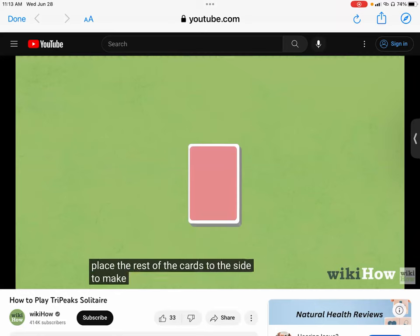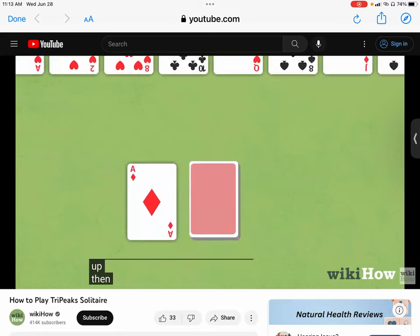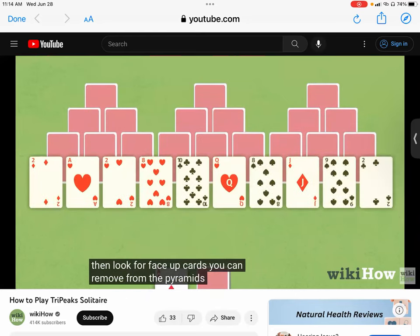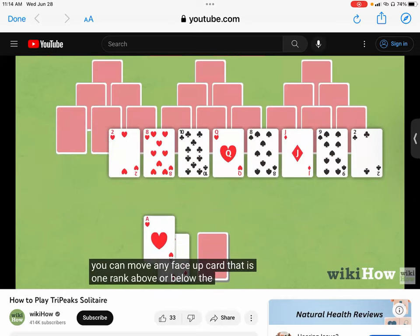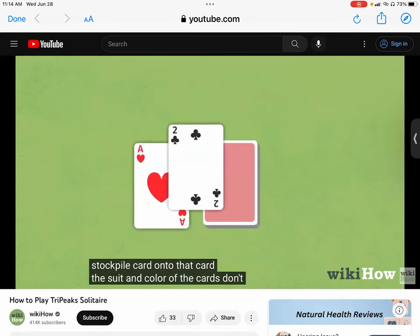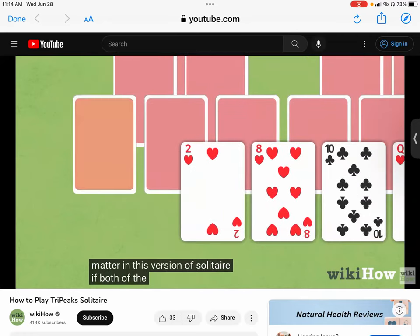Place the rest of the cards to the side to make the stockpile. To play the game, flip the top card on the stockpile face up. Then, look for face-up cards you can remove from the pyramids. You can move any face-up card that is one rank above or below the face-up stockpile card onto that card. The suit and color of the cards don't matter in this version of Solitaire.